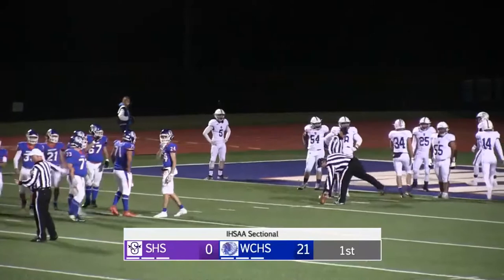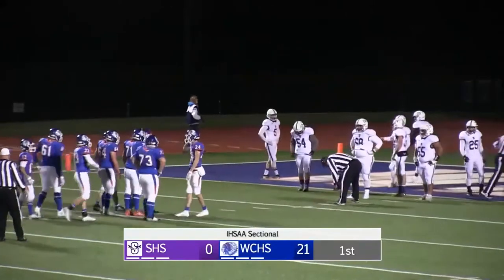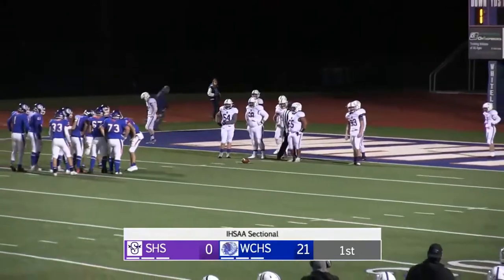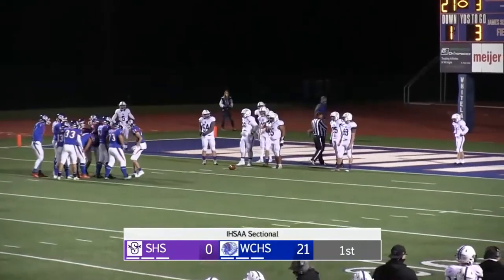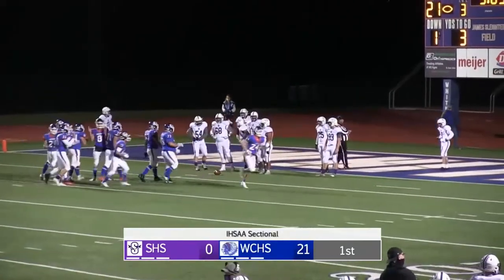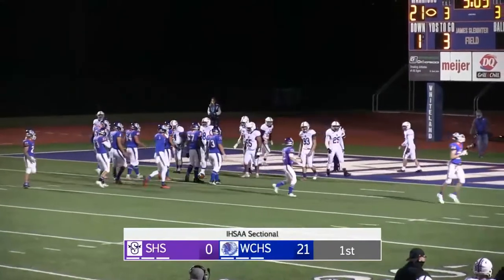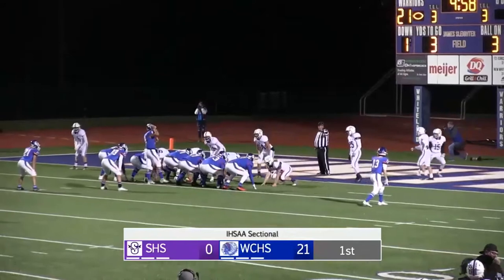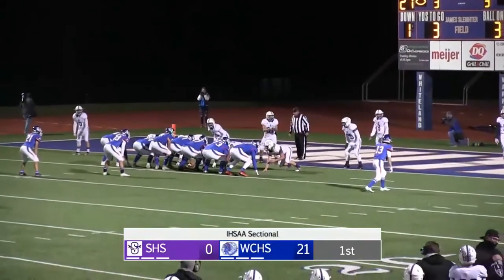Valentine looks like a man on a mission. We'll talk more about that here in a second, but he is full speed, extra Energizer Bunny, batteries ready to go here. 1st and goal for Whiteland, 5 minutes to play in the first quarter. The Warriors are leading 21-0. Coons will be under center.